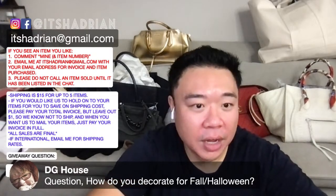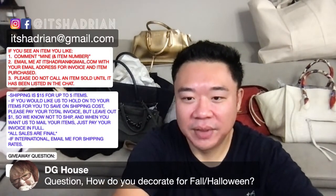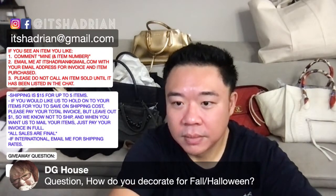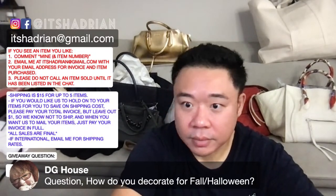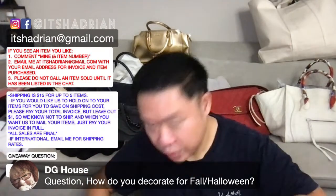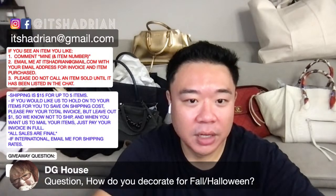All right, so that's number 21. This is our red Coach flap bag with convertible straps. Okay, and this one, we're going to ask $110 for this guy. That's item number 21.